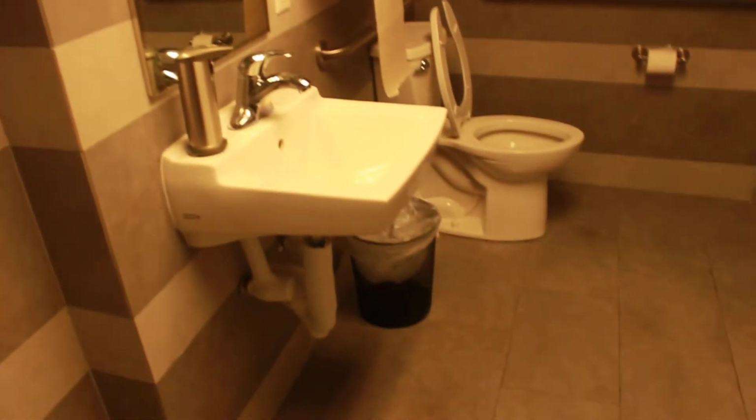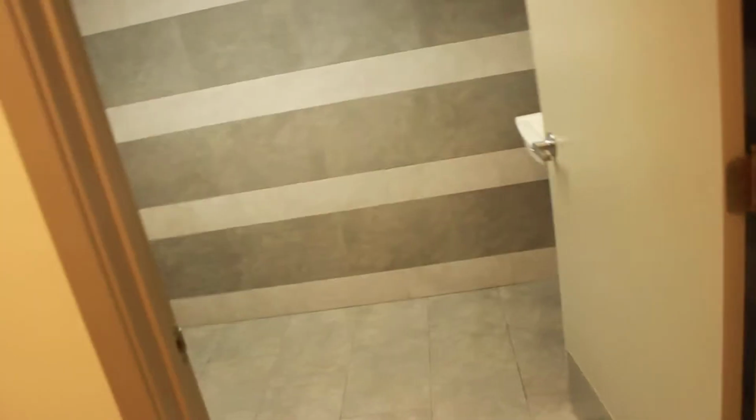You have men's bathroom. Very nicely decorated, very clean. You have ceramic. High traffic flooring. Here's the ladies' restroom.